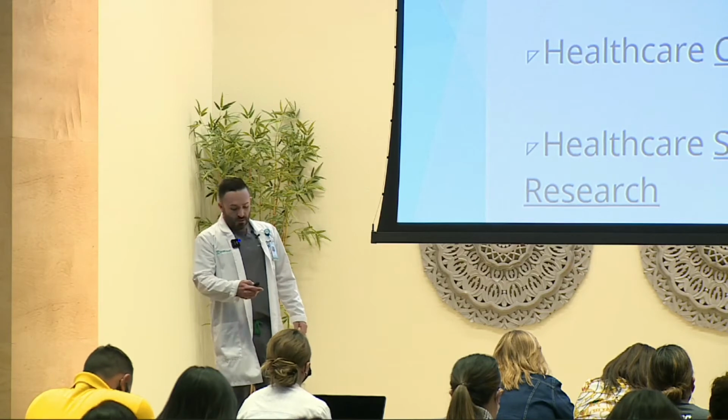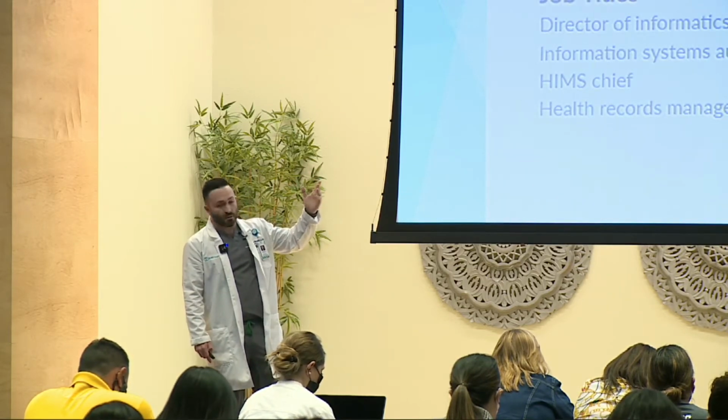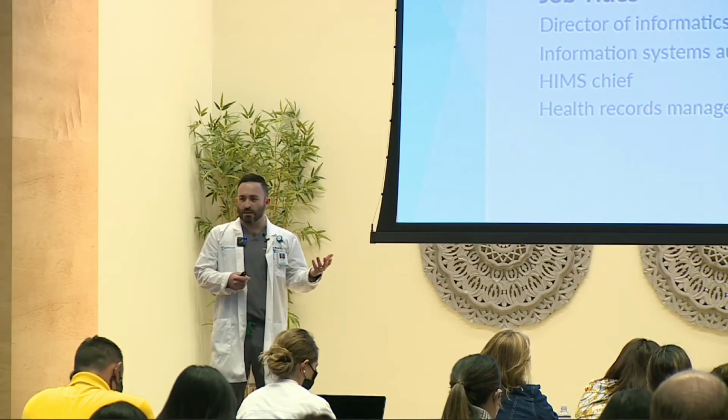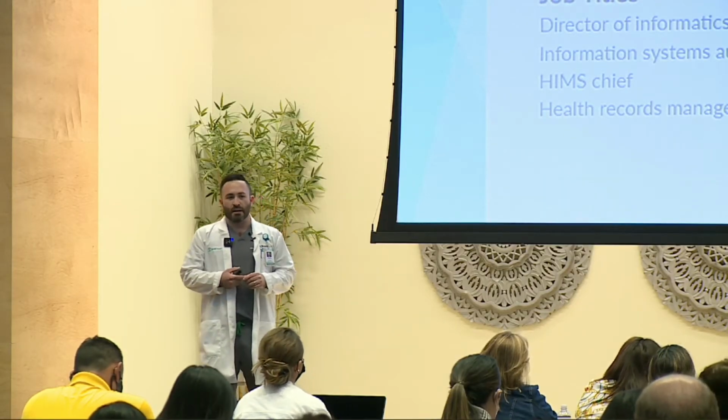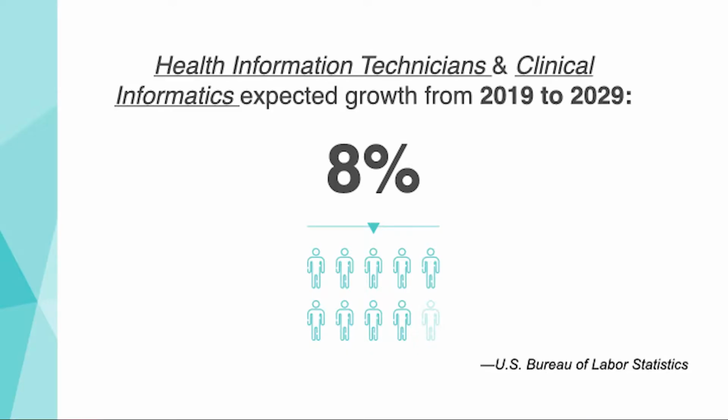These are just some of the areas of it. Again, you're going to see them in hospitals, pharmacies, medical offices, administration. These are some of the titles associated with it. I don't want to bore you with just naming directly off the screen, but I feel if I give you real-world application and what team members do, you can at least process that, and when you talk to your students, you can answer a little bit more. This is the current job market for informatics and for health information, so 8%.